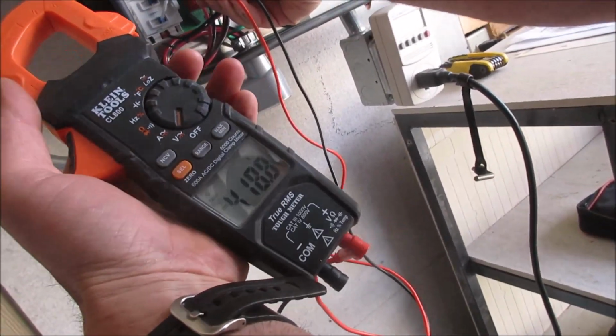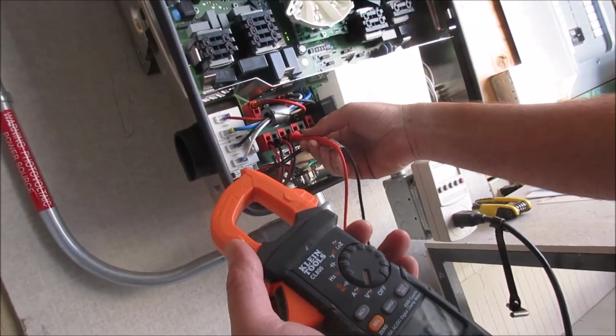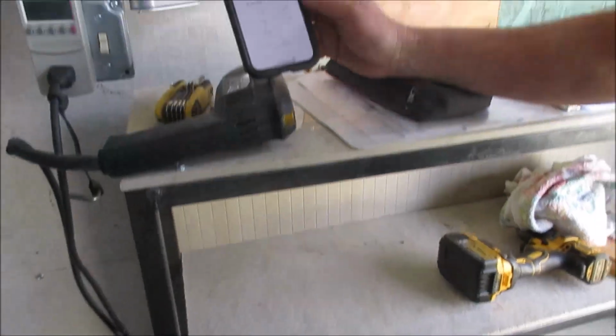We're actually looking at it. So yeah, now it's 418 volts. It's pretty much up there. Well, yeah, that's operating voltage. Okay, here we go, folks.